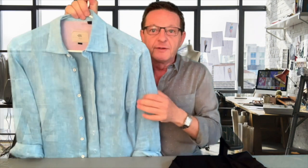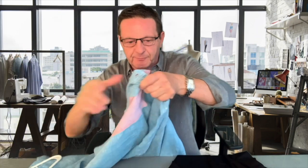Whereas in a woven fabric, like this shirt right here, if I try to do what I just did with the t-shirt, you can see that a woven fabric does not give. It doesn't stretch in either direction. So that's the main difference between a knit fabric and a woven fabric.